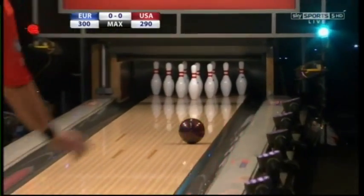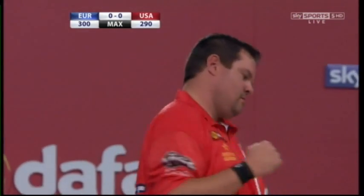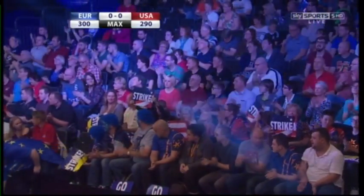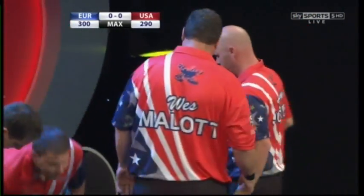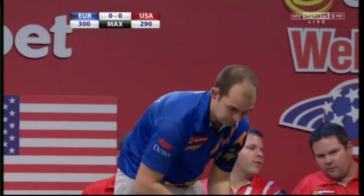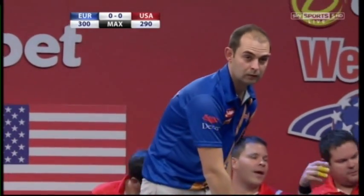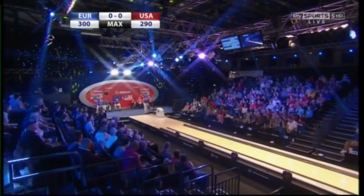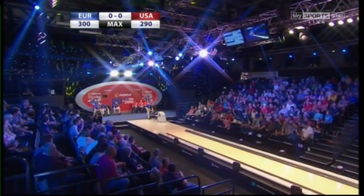It's big Wes Malott. Wes was just incredible at last year's Weber Cup, and but for a couple of unfortunate breaks, I think he could have pulled out maybe 200-300 games during the course of the weekend. Didn't quite happen for the big nasty. I think he's going to be a real handful for Team Europe this year.